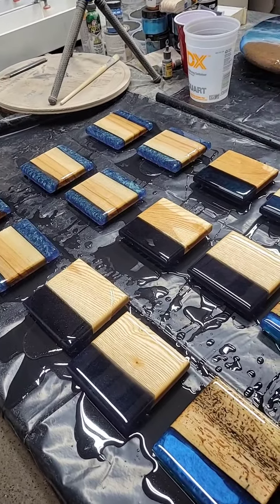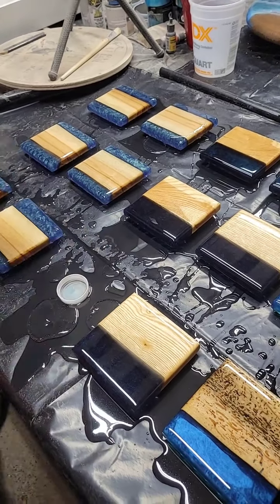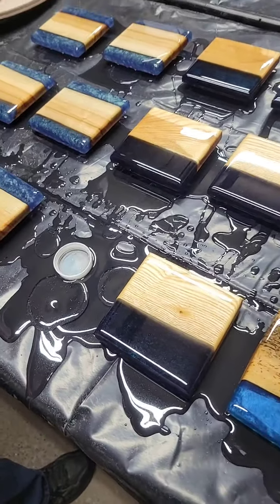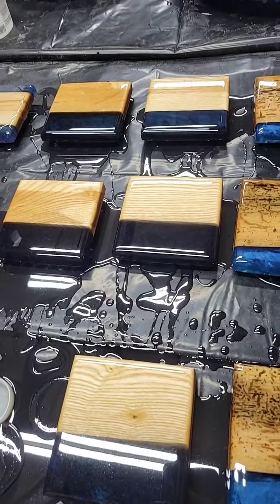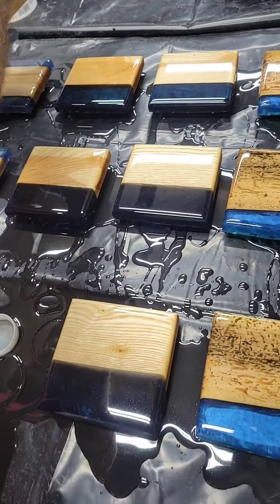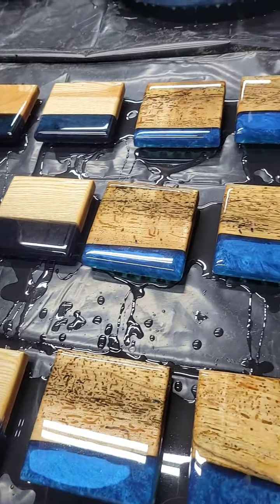So these are coasters that he did today, I believe, while we were not present. The one that he's doing right now, this set in the center, was the My Spring Imperial Emerald, which apparently from the other side of the table, they look green. From this side of the table, they look blue. So I have to travel over to the other side of the table at some point.